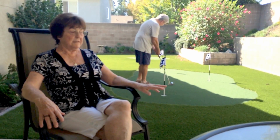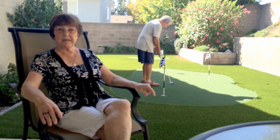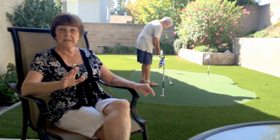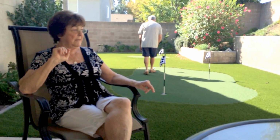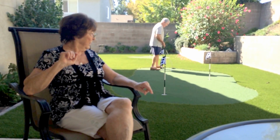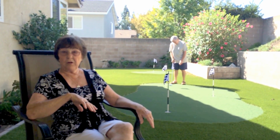The grass almost looks real because of the colors that are in it. It's just not a plain green. It's got hints of brown in it, so it looks very real when you are on top of it in person.